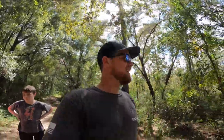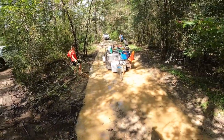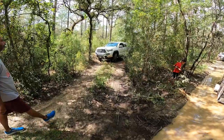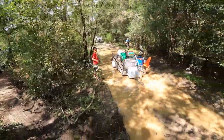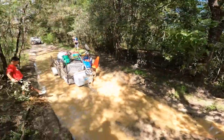Check it out. Yes, somebody's going to do it. All right, doing our good deed for the day. I'm going to get this thing out of here. It's a tight bypass right there. Even the Tacoma had to do a 3-4 point turn just to get turned around. And he's still about to touch that tree. Thank you for carrying my. But let's get this thing out of here and get it off the trail up there. You got it.